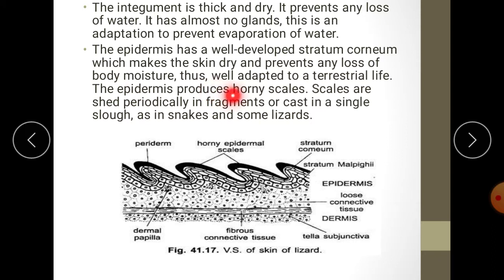The epidermis produces horny scales. These are horny scales. Can you see here? Scales are shed periodically in fragments or cast in a single slough, as in snakes and some lizards. You must have seen the ecdysis of skin in snakes. Snakes shed their external layer of the skin in a single sheet. Lizards also shed their external skin, not entirely.